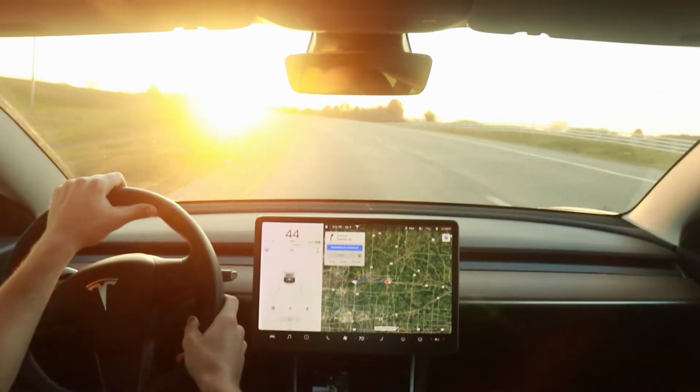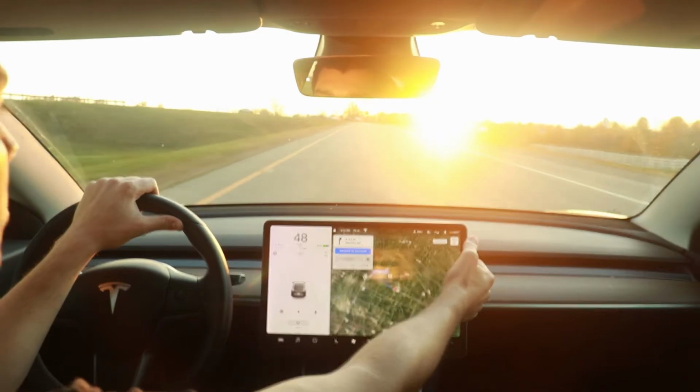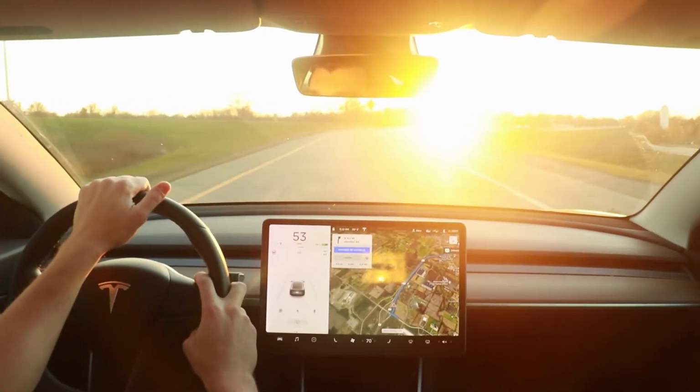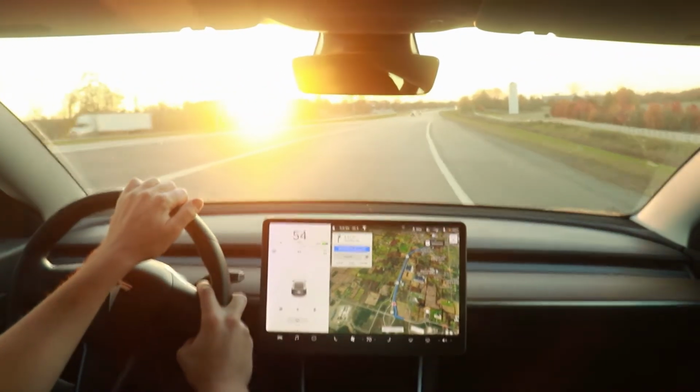I had my map set to north right now, but I'm going to click on this one up here to set it to guidance, because I like the heads-up view a little bit better. That sun is just blinding.